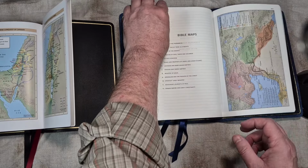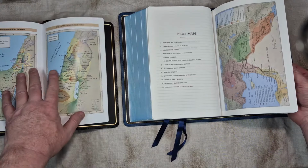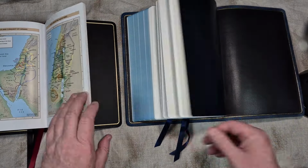I like these Stridon maps. Stridon also has some paper for notes. And then there's their maps, 12 maps versus 7 maps. So here's how their maps compare.